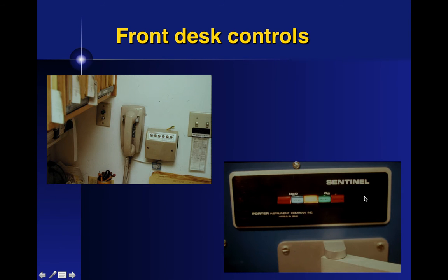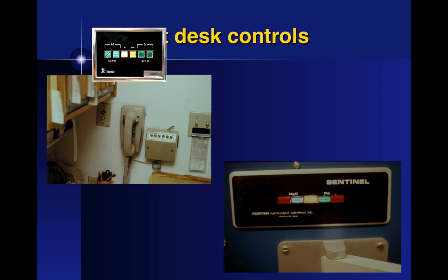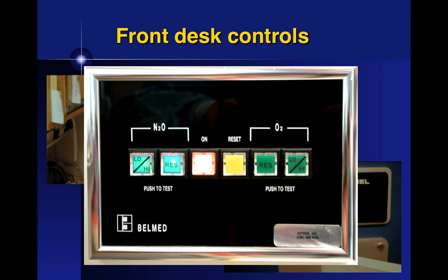Now we have something that is much more involved, where we have separate lights for nitrous oxide and oxygen. And the most modern system I have, we have lights that come on for high or low nitrous, high or low oxygen. It tells us if we're on the reserve tank. It's an on-off button. There's a reset if your alarm goes off, and you can push to test. So this really is a nice setup.